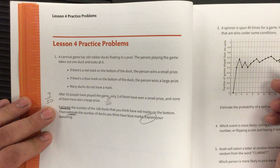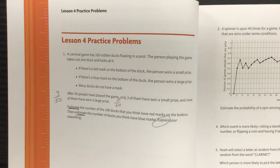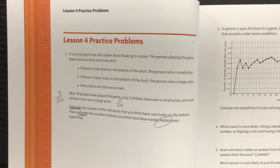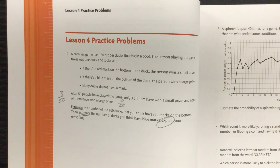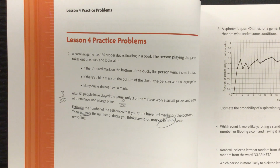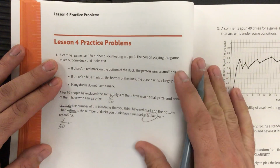Estimate the number of the 160 ducks that you think have red marks on them. So based on an experiment of 3 out of 50 people, how many do you think have red marks out of the 160 ducks? 3. 10. Matthew? 5. Okay. I got 10. Well, what percent is 3 out of 50?